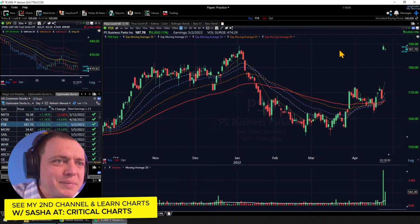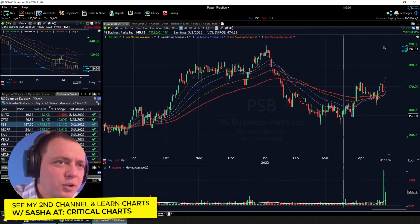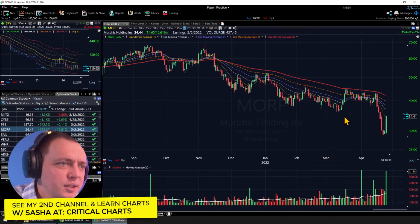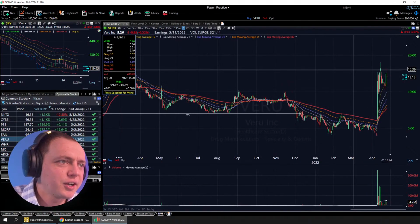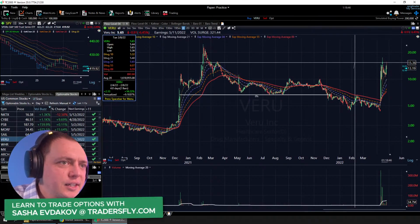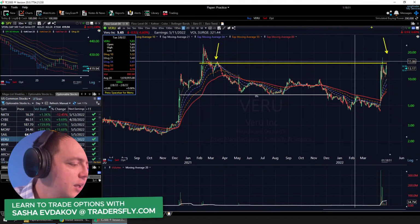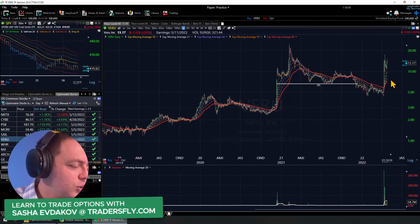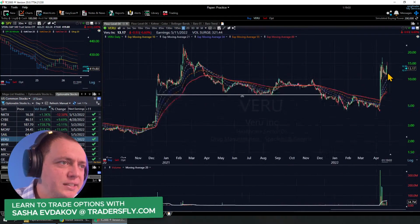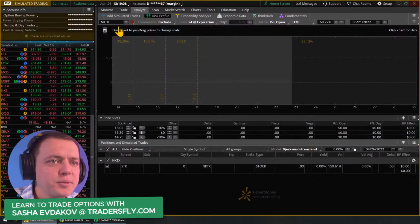Like look at this one, PSB, business parks. This one's not a penny stock, but it's a lower liquidity one. For me, it's not a weeklies one. So I'm just looking at some of the cheaper stuff. Okay, so here's a $13 stock right here. If I look at this $13 cheap play, I'm like, it was cheap for a reason. And now you've got a lot of regular traders getting into this. We're near the tops around 20 over the last year. So do I really believe in this company? Is it going to be amazing? Probably not. So VERU, again, it's something I'd probably short.